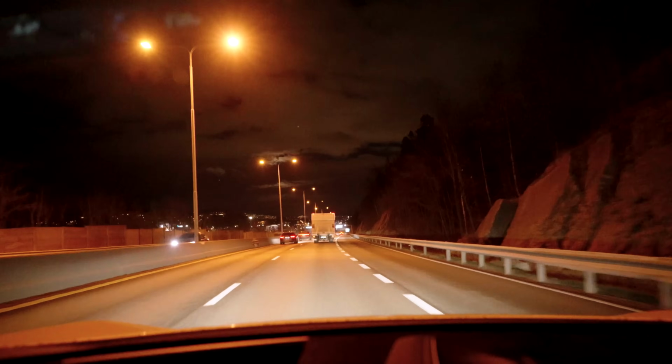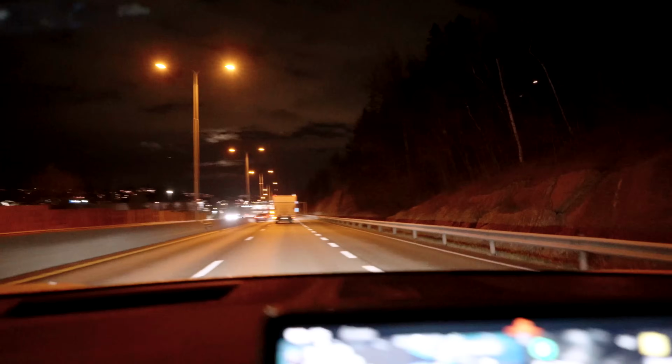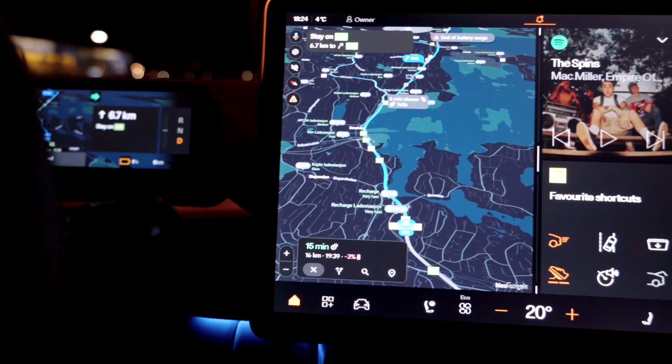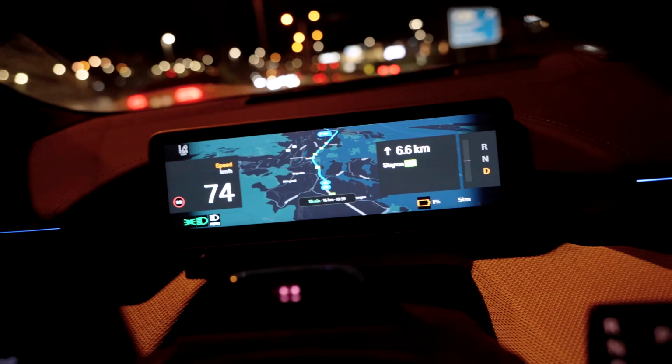So what is approaching right up here is where we usually stop at the recharge chargers in Sola and Stavanger, and I think I just have to abort, guys. I don't dare to go any further. 592 kilometers on the odometer. Yeah, I think we're gonna just have to abort here, because I cannot risk trying to go 16 kilometers, even though the car says we have 5 kilometers of range left.